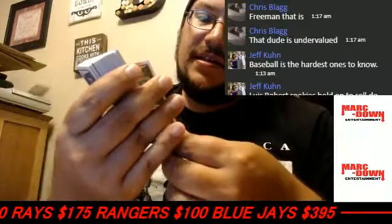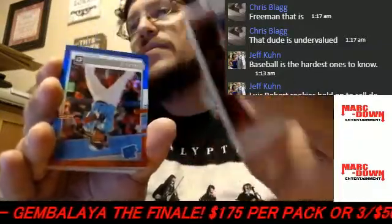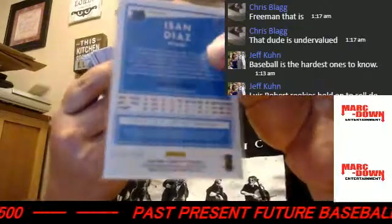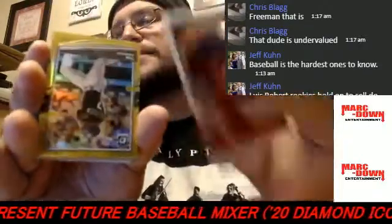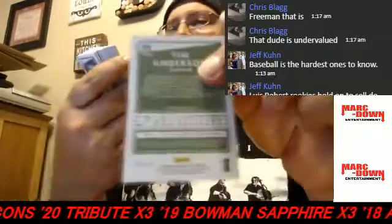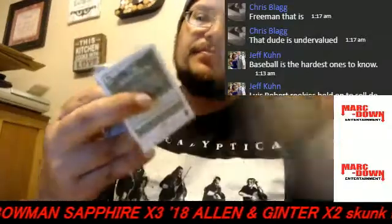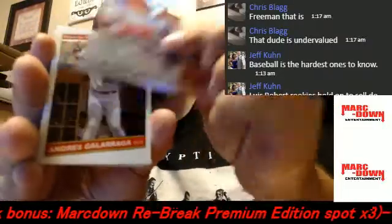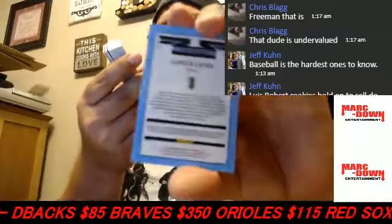Tony Gonsolin, hollow. Austin Meadows, illusions. Sandy Alcantara, pink velocity. Eugenio Suarez, Diamond King, hollow. Isan Diaz, 92 out of 150. Casey Mize. Tim Anderson, 6 out of 10 for the White Sox. Votto, illusions, hollow. Lance Lynn, 31 out of 125.